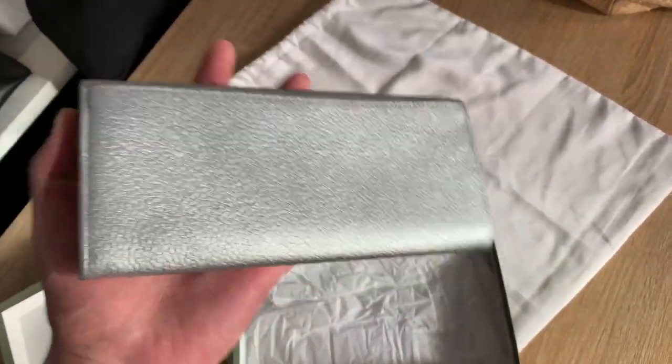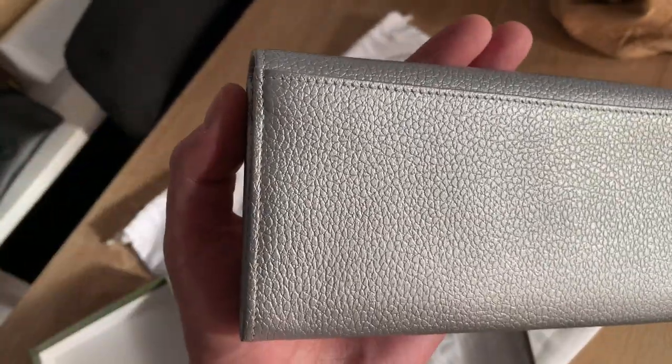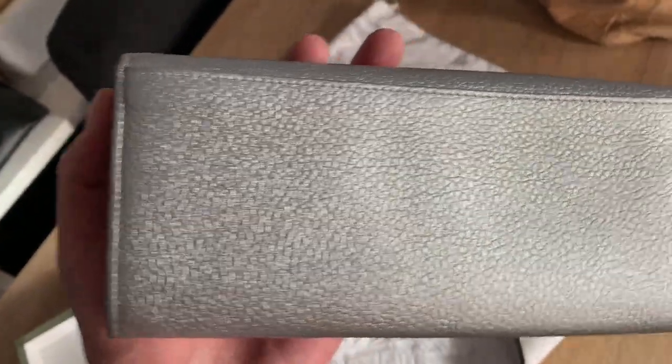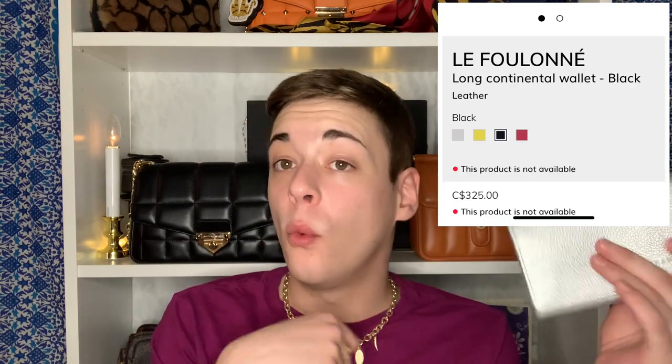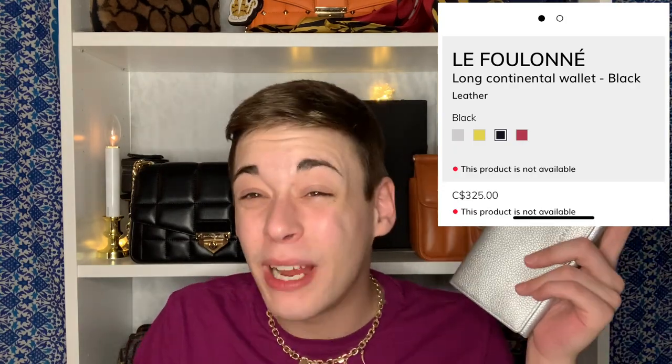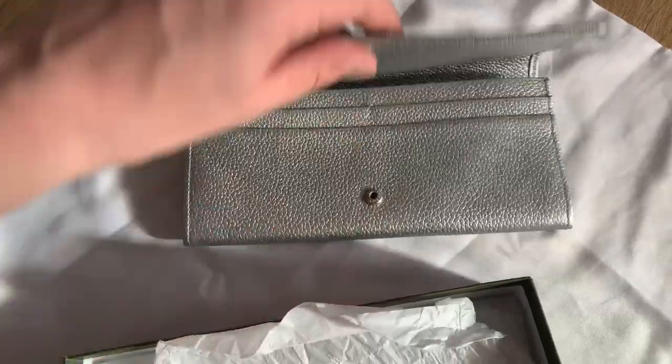So when I seen this piece, I gagged. It's brand new. It came with its original tags. Now, these retail on Longchamp's website for $325 Canadian. That is a lot of money for a goddamn wallet. This is the most expensive wallet I own. And I'm so happy I got this.